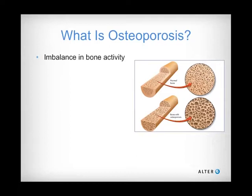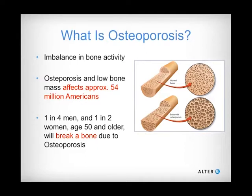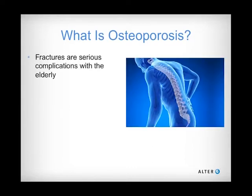Bone activity, we want to make sure that people are loading, because if there's an imbalance, then that's going to lead to osteoporosis. So osteoporosis affects approximately 54 million Americans. 1 in 4 men and 1 in 2 women age 50 and older will break a bone due to osteoporosis. So pretty high numbers that'll be impacting our healthcare system.